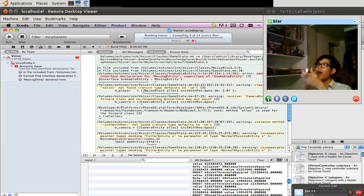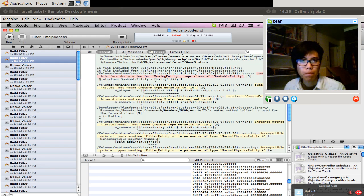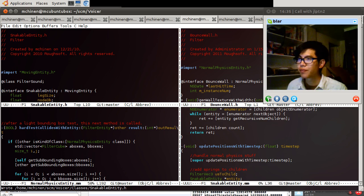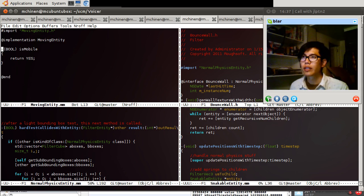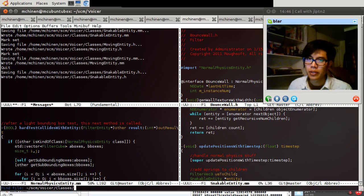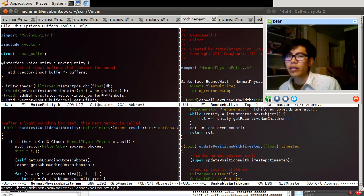One error. And that's in voice entity, so it's probably the same issue. Oh, okay. It's saying, where is it? It's saying somehow I typed moving entity, or moving entity. Yes, and I do stuff like that.